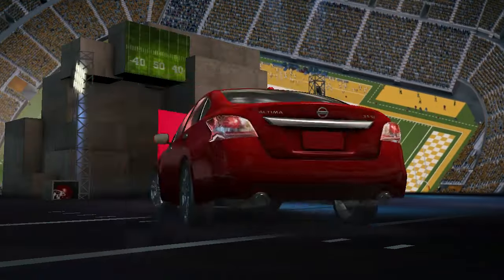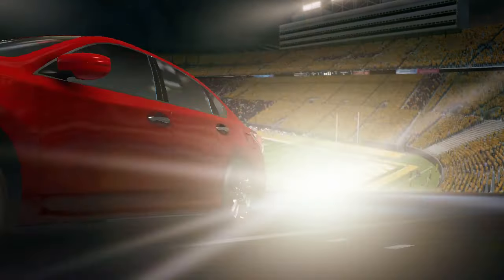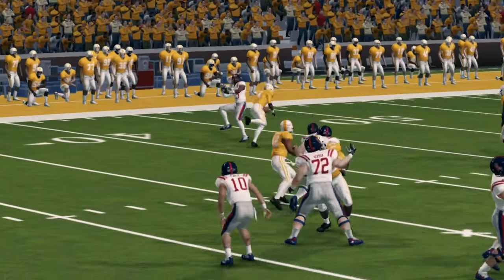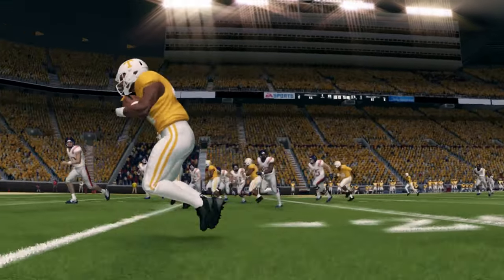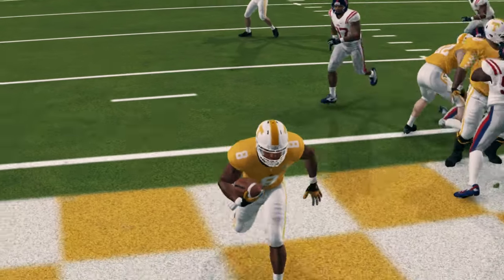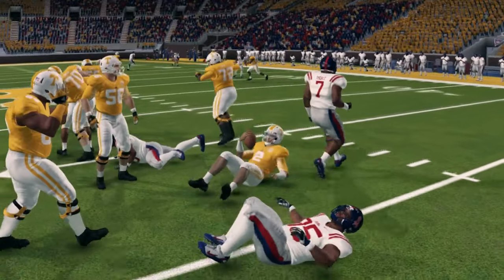Glad to have you with us in the studio for the EA Sports NCAA Football 14 Halftime Show, presented by Nissan. Innovation that excites. Reese Davis and David Pollock here, completely locked in on that first half. This game's been everything we anticipated it being, each team matching each other blow for blow, just a one-possession game at this point. What do you expect to change things in the second half?